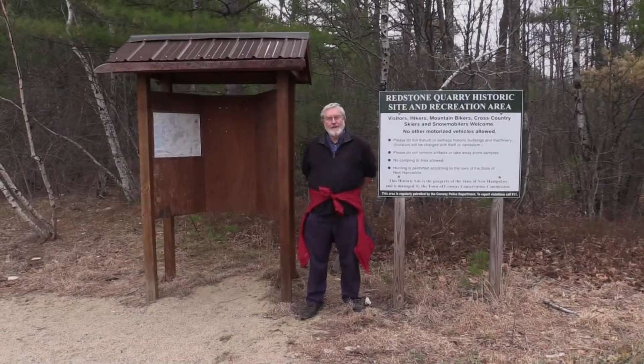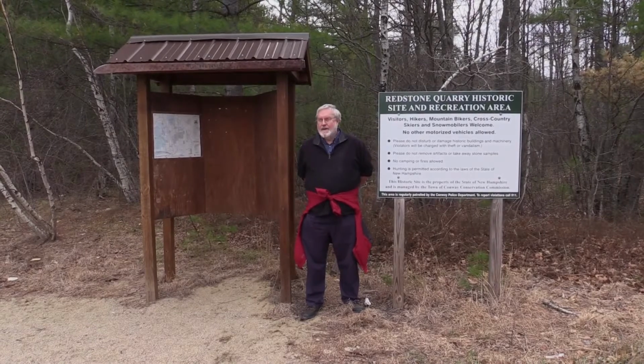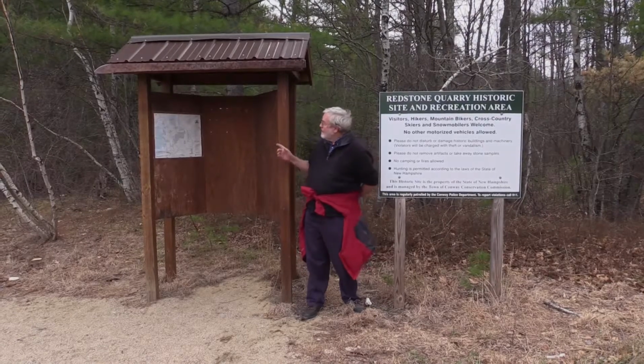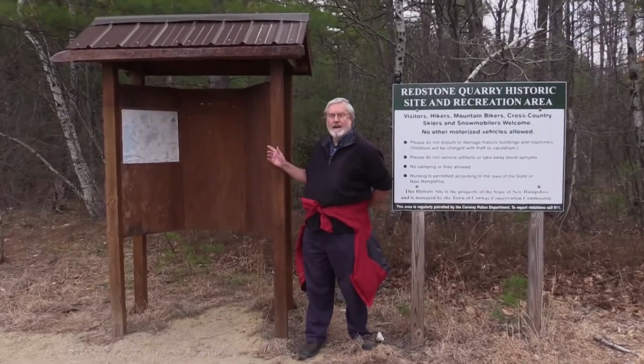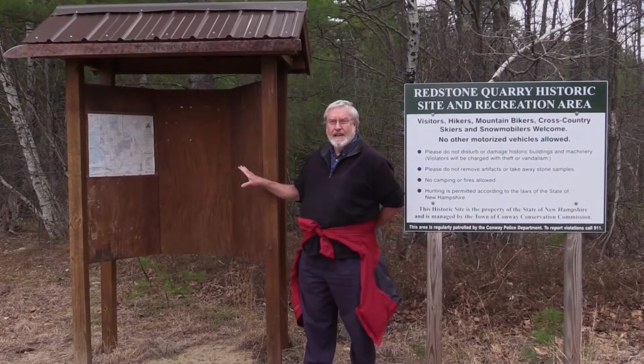I'm Bob Cottrell, curator of the Conway Public Library's Henny History Room and the Conway Historical Society. And we are at the Hemlock Lane parking area for Redstone Quarry Trail. And here we have a kiosk that we're working on signage. We'll be adding photographs and informational text.